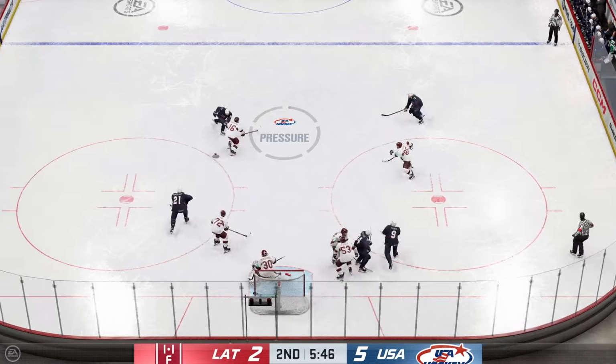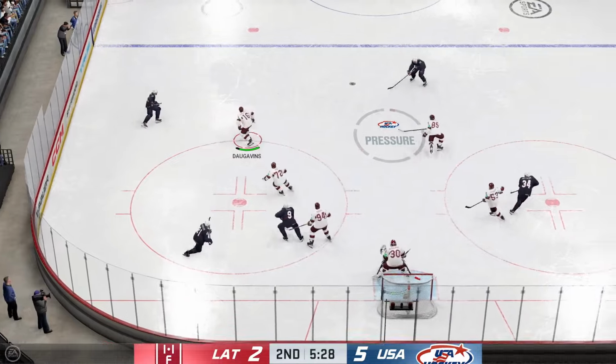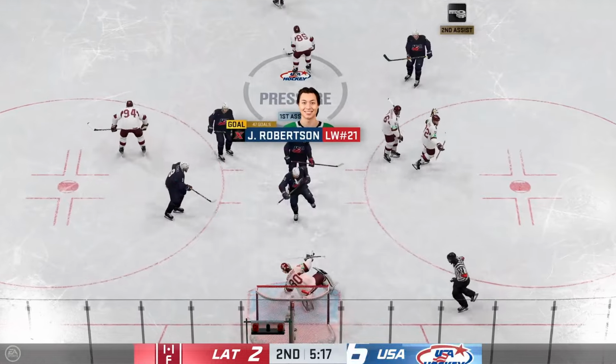Moves it quickly over to Matthews. Can't get it to go. Hughes setting up against the wall. Quick pass to Robertson. Scores!